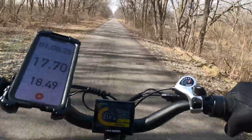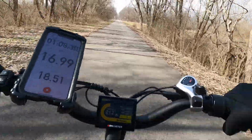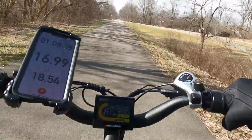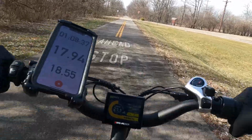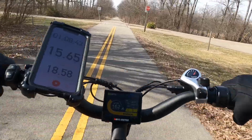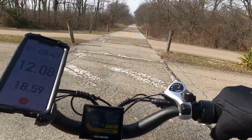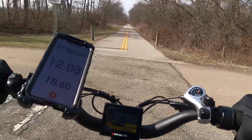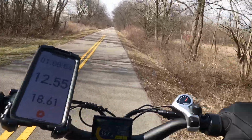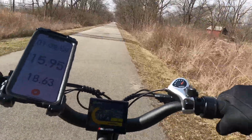Now, a couple more things about the bike. It's got dual suspension, front and back. It's a very comfortable ride. And of course, as I mentioned, it's got Zoom hydraulic disc brakes, front and back. The seat on this, as I mentioned, is the stock seat. It is very comfortable. I did not change the seat at all.